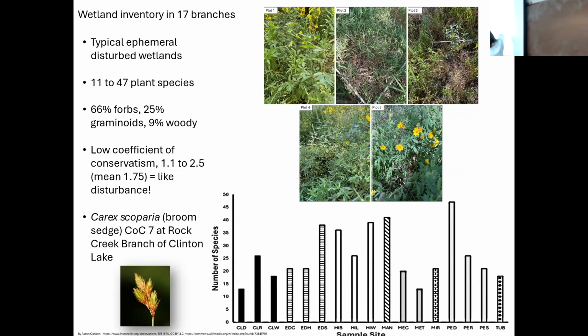She took pictures of each of her frames so that we remembered what she was seeing. It was mainly forbs: 66% of the vegetation was forbs, 25% graminoids, and 9% woody, and a low coefficient of conservatism. What that means is these plants like disturbed areas. A high conservatism value means it's a plant that doesn't like disturbance.